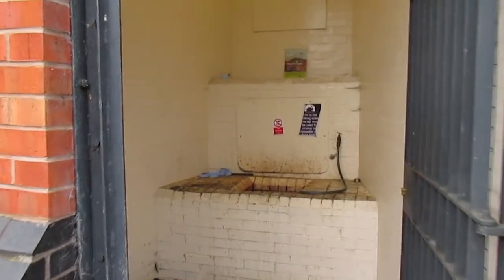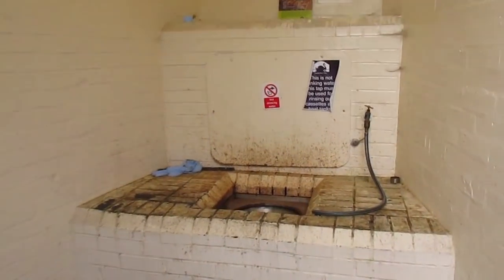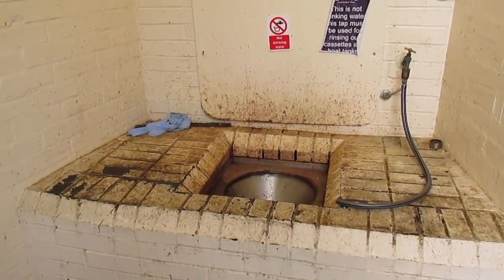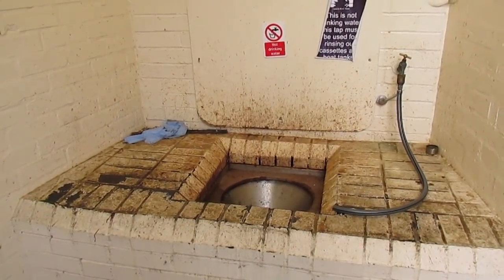Look, you won't see Tim and Prue visiting places like this. That's quite nasty. And that's not mud. However, they do tend to vary on the canal.